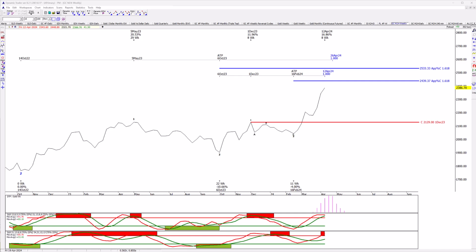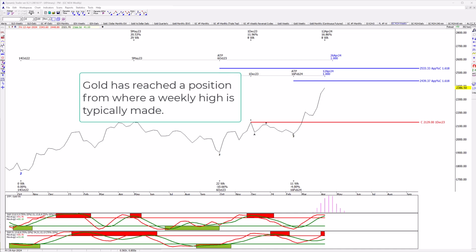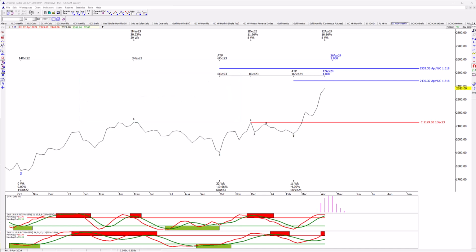What I want you to be aware of is gold is reaching a position from where a weekly high is typically made. Now, a weekly high means a high that lasts usually around 3 to 4 weeks or so. And because the higher time frame trend is bullish, the weekly high should just be followed by, let's say, a 3 to 4 week correction within that bull trend. Our outlook, as you know from past videos, is for a net bull trend at least until into the latter part of this year, probably into next year, 2025. So any decline should be corrections within that bull trend.